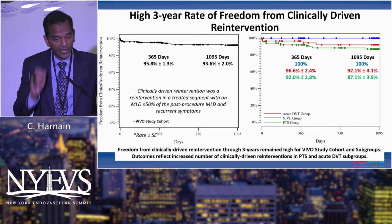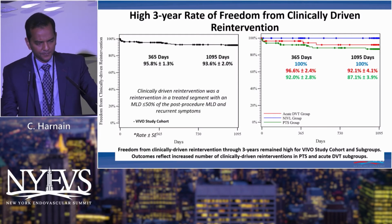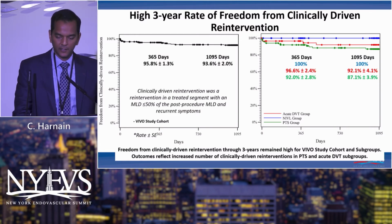So it had a high 3-year rate of freedom from reintervention, about 96% at 365 days, and if you push that out to 3 years, it's about 94%. And then again, if you look down at the breakdown between acute DVT, NIVL, and PTS, NIVL was 100%, 97% for acute DVT, and 92% in PTS. And then as that pushed out to 3 years, NIVL still the same at 100%, 92% in acute DVT, and 87% in the PTS groups.